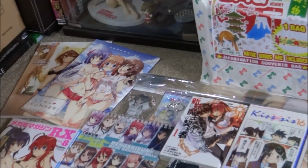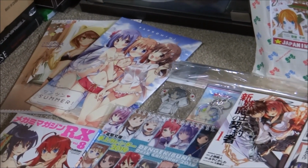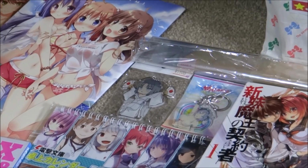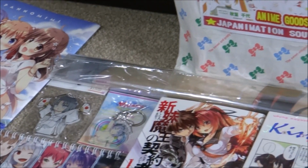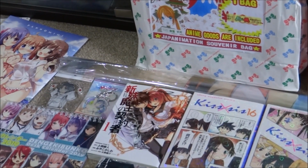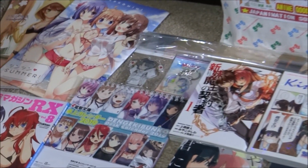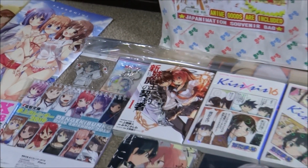Moving around to the left, we've got a couple of anime books here. We've got some keychains now. These are from the Senran Kagura series. One of them is mine, one of them is for a friend. Above that is actually a wall scroll also from the Senran series. Couldn't open that out because it's quite big and it would have taken most of the floor space, but it contains 2 characters, one of them being Yumi, also from Senran, which you can see there.